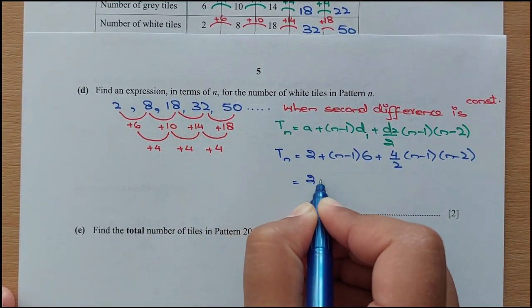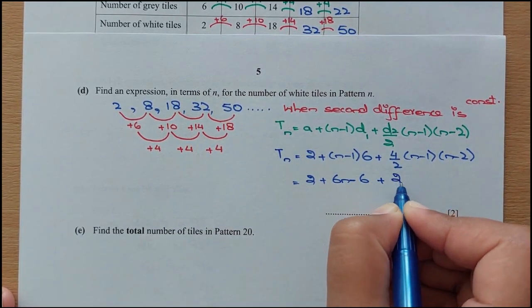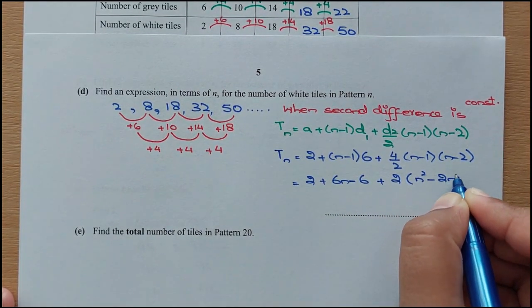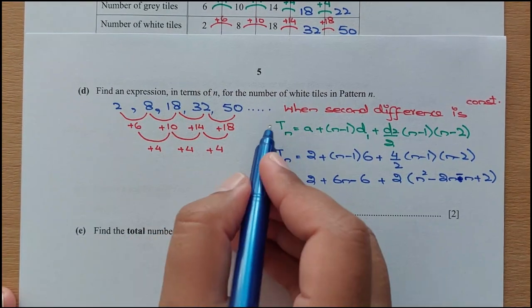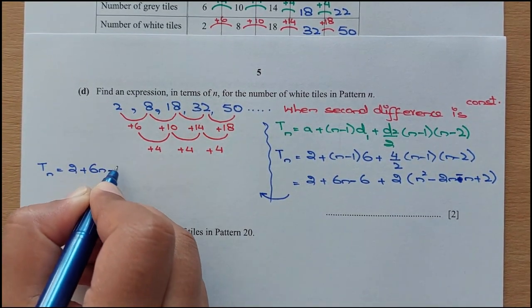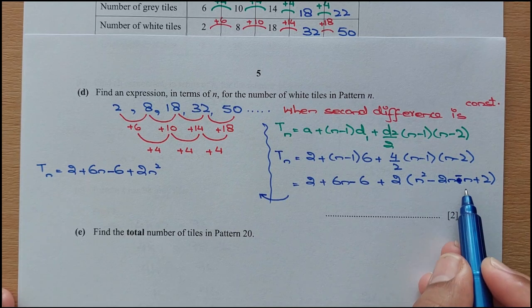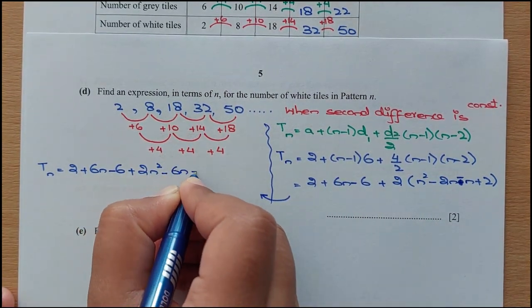So that is equal to 2 plus 6n minus 6 plus, that is 2 times 1 is 2, 2 times 2 is 4, 2 is outside. And let me simplify this: n square minus 2n minus n plus 2. Right, so let's open the bracket and do the rest of the steps. So Tn is equal to 2 plus 6n minus 6 plus 2n square. Okay, so we have minus 2n and minus n, so that is minus 3n. And minus 3 times 2 is equal to minus 6n. And 2 times 2 is 4.